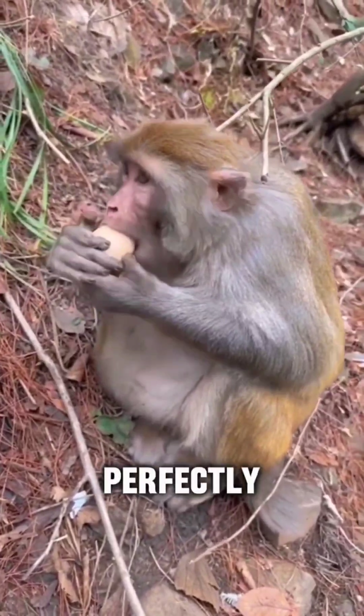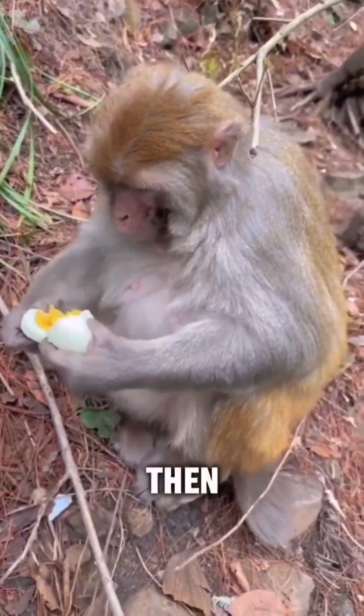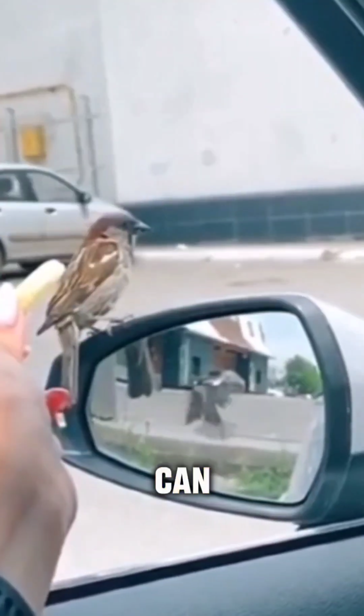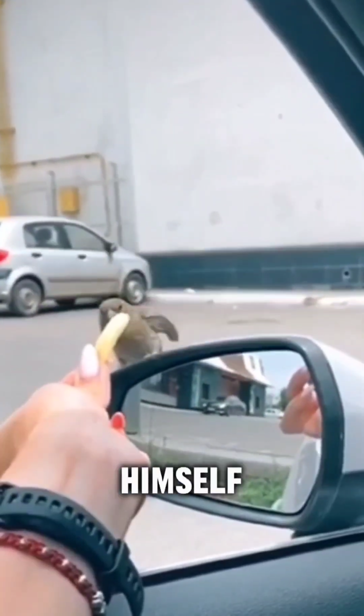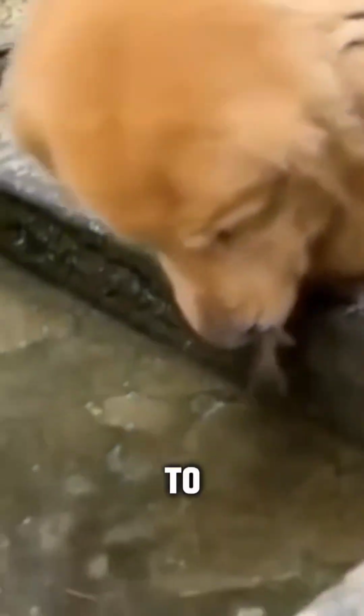This monkey has a strange talent. He knows how to perfectly peel a hard-boiled egg. And then he eats it. When this person tries to feed this small bird a french fry, you can see in this car mirror a different bird coming in. This bird pushes the other bird off of the mirror and takes the french fry for himself. When this dog notices one of the fish in his bowl is still moving, he brings it back to the water in an attempt to save it.